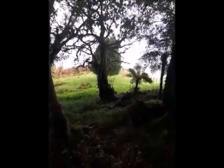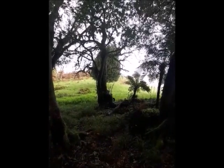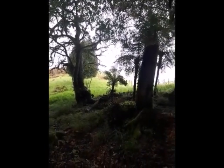This is actually the top of the track, and we've already been down to the lookout. You can see out over the hills.